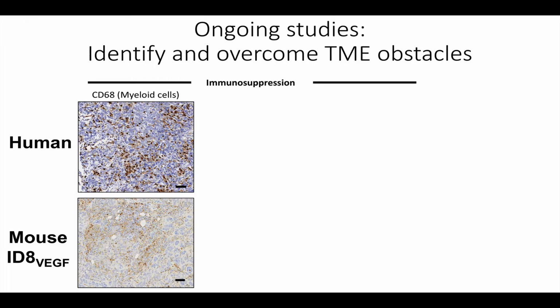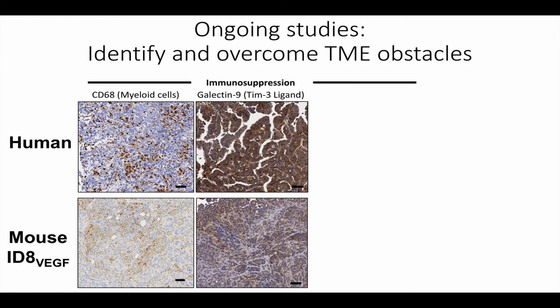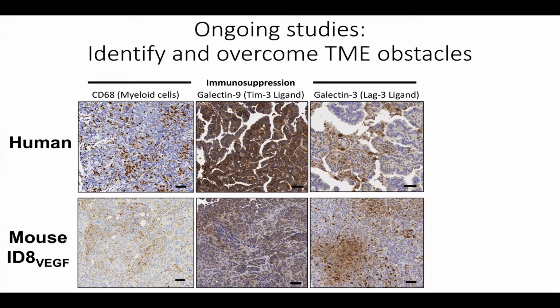We also know, and I'm going to show you two examples here, that there are inhibitory ligands expressed in these tumors. So I'm showing you galectin-9 and galectin-3, which are proposed to be the ligands for TIM3 and LAG3 respectively, which are receptors that send inhibitory signals to T cells. And we know when we pull the T cells out of these tumors that our T cells are expressing these inhibitory receptors to some degree. So we're investigating whether or not blocking the signaling pathway can improve T cell efficacy and T cell function.